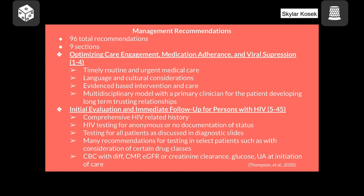I agree that it is most important to be sure that we are obtaining an accurate HIV-related history. We may need to gain records in order to be able to do this accurately. It's important to do the appropriate testing when it comes to consideration of certain drugs and to obtain baseline labs.